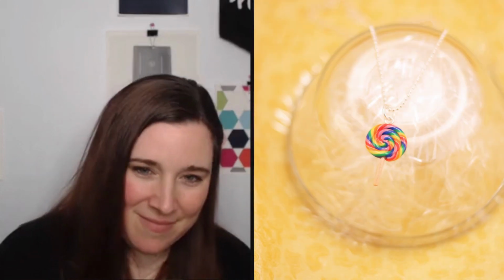Yeah, I'm actually looking for a bad example, which I have plenty of. So I want to show that to you too, so you know what not to do. This is a bad example. I was using this silver fluff thing as a background, and it just took away too much from the lollipop, and you couldn't even see the stick because it was disappearing into everything. Just too much, getting lost.